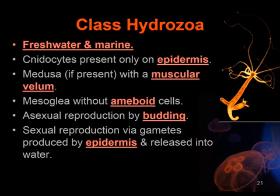If you think back to the sponges, the amoeboid cells could become multiple different types of cells, and it kind of works the same way in the cnidarians. They reproduce asexually by budding, and they have sexual reproduction with their gametes. The gametes, oddly enough, are produced by their epidermis and released into the water. So they kind of shed their egg and sperm right out of their epidermal layer.